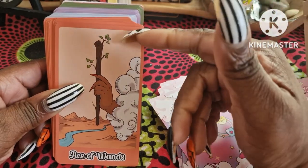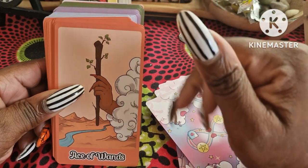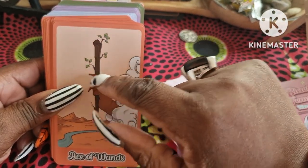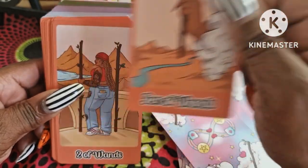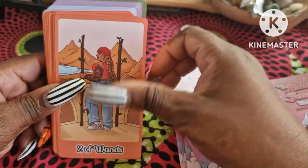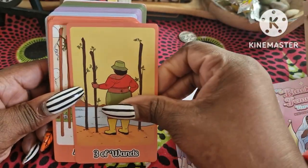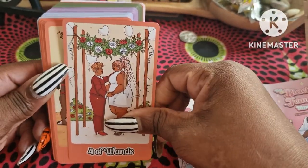So we're now into the suit of Wands, and as the teacher said in her guidebook, they're color coded. So for the suit of Wands, they're this lovely peachy color. Look at those nails, beautiful. So it's handing over the olive branch. The pictures are very wide awake inspired. That's setting up that foundation. It's beautiful.